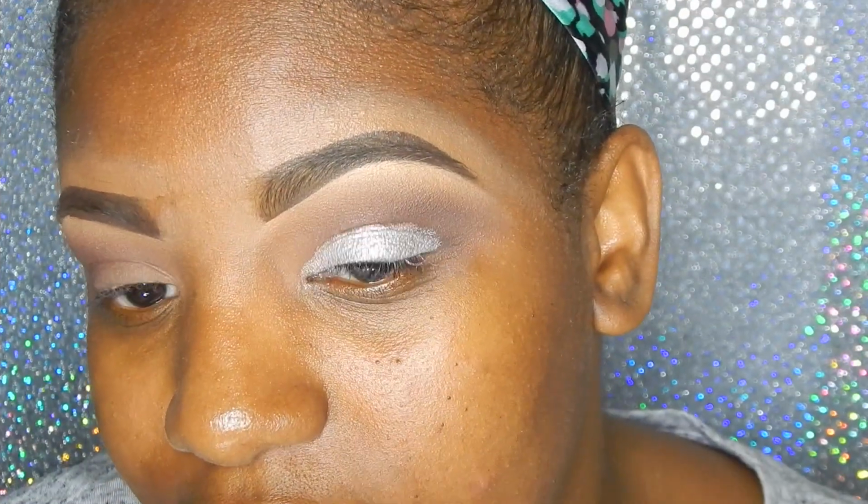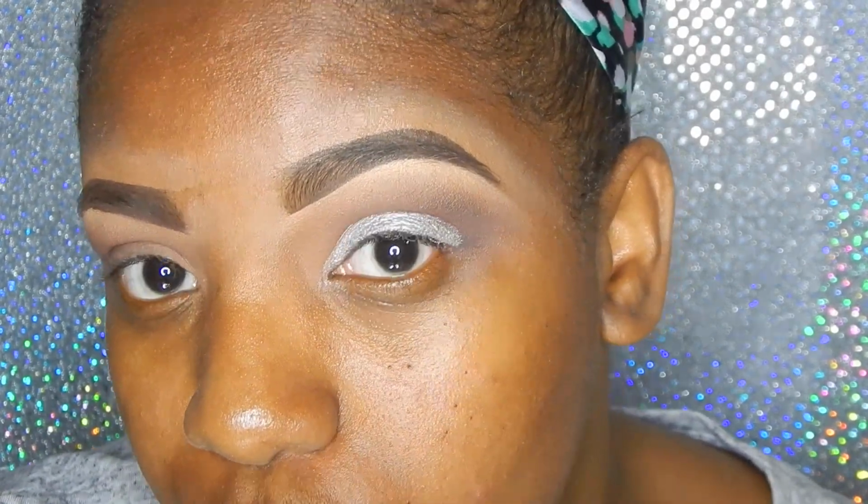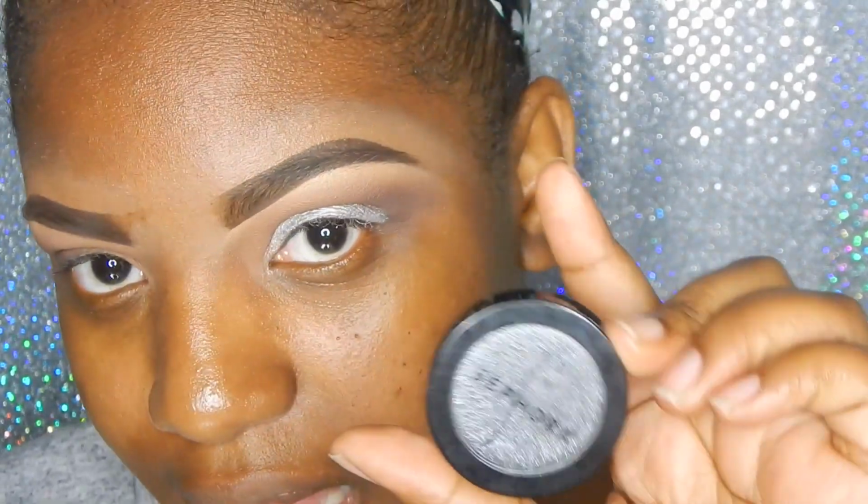Now you could just leave it like this, but if you have a hooded lid like I do, this will transfer, so you want to set it. So I decided to go ahead and set it with my Sephora Starry Sky Eyeshadow, and I'm just going to place some lightly on top of this metal eyeshadow, and I'm going to use this little small stippling brush by e.l.f.